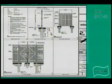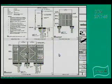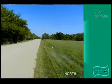Within the presentation, you'll recall from when this was heard last time that there were concerns about screening requirements. The applicant is proposing that the compound around the tower structure will have a solid wood fence completely around that compound area.